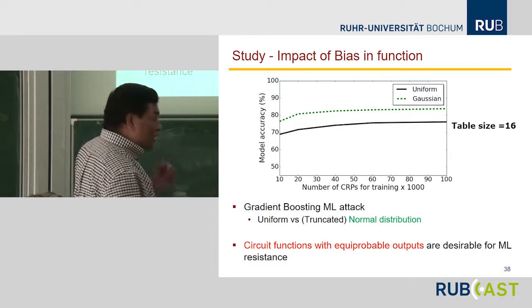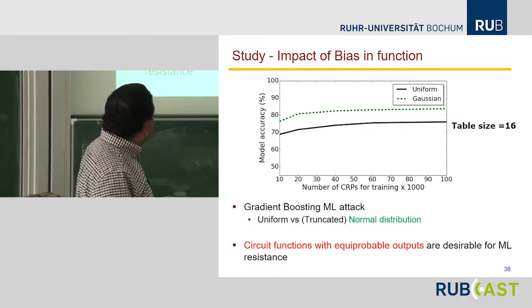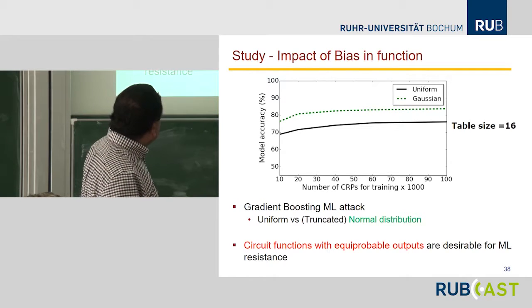And in this case, even Gaussian, many people would not consider to be biased, but when you switch to Gaussian, it becomes relatively easier to break.